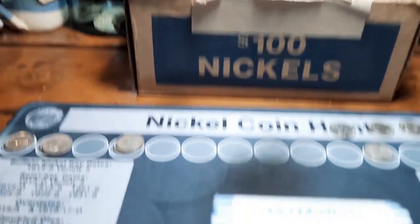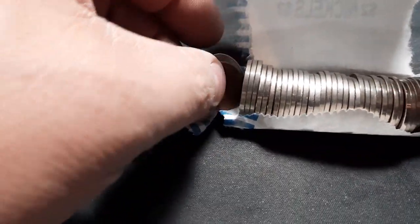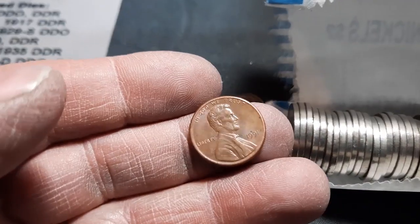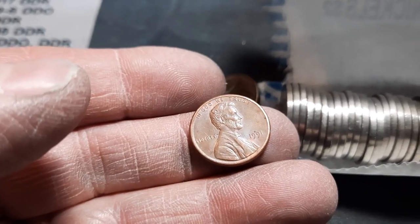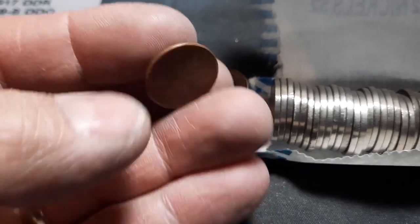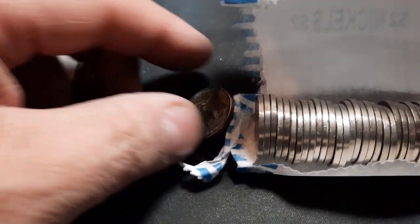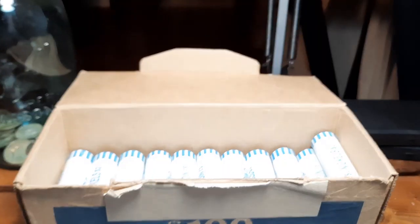Roll 18. It's been a while since this has happened, but got us a penny in the roll, and we have a 1991, I believe that is. Sink penny. So let's get in the rest of the roll, see if we got anything else.